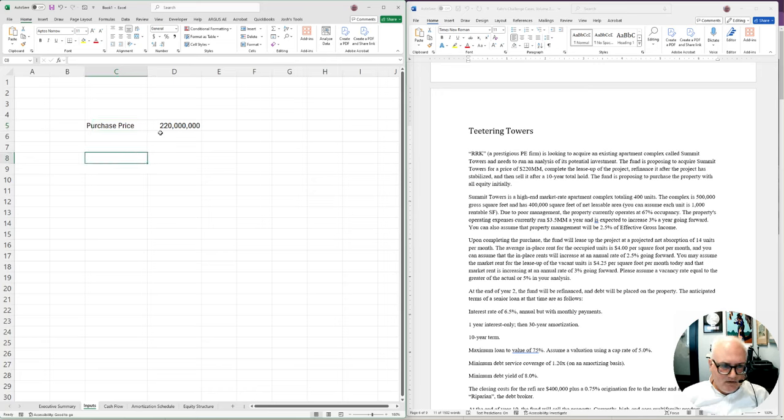We have a unit count. That probably will be useful, which is 400 units. For square footage, we've got a GSF and an NSF of 500,000 feet and 400,000 feet. There's what you build and there's what you can lease or sell, right? In apartments, people don't live in your hallways, right? So what you're renting or selling in an apartment building is not the same as what you're building.